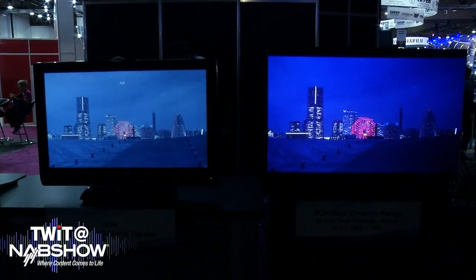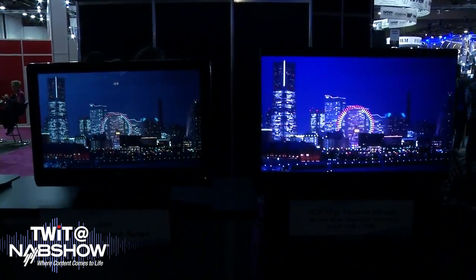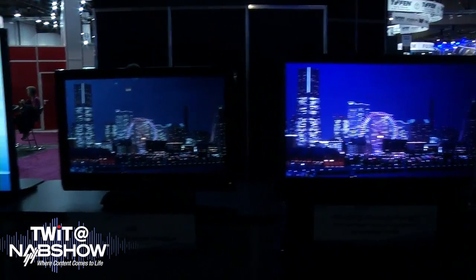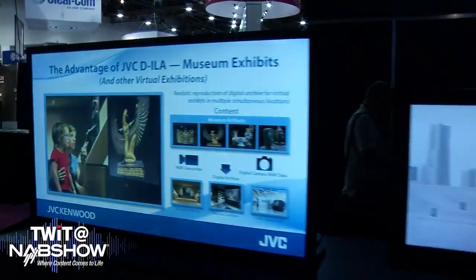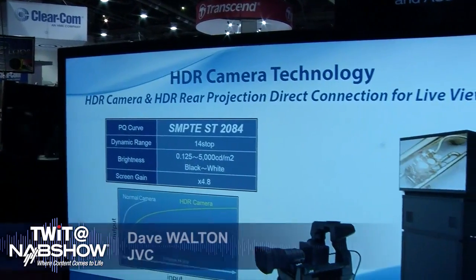You'll hear a lot about that here because this is a broadcast show. ATSC 3.0 does accommodate high dynamic range. So in the future, it may be an option that will be broadcast over the air and then hopefully on into the cable boxes. It's a bright future indeed.